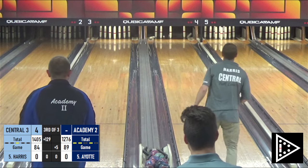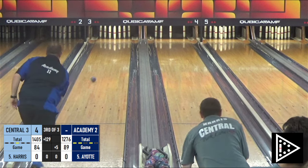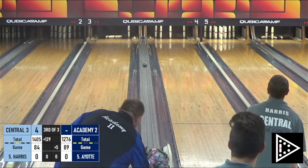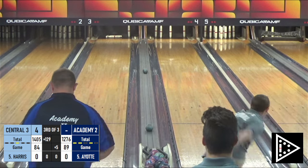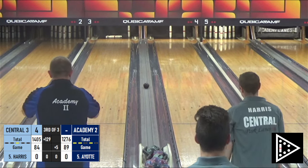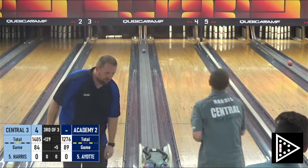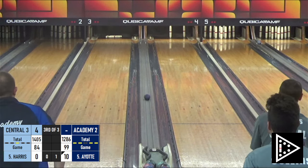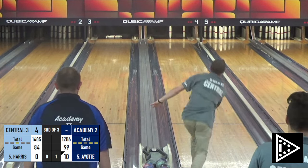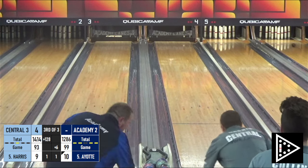Danny Harris and Jimbo Ayotte. Headpin, oh, Danny crossed over. Crossovers leave Kings. 4-5-7-10. 9-10? Nope, 9 drops out. And Ayotte is on 255. As good a bit as you can put on that. 4-5-7-10. Ayotte spares his 10th mark. And nine pins on every ball for Harris.